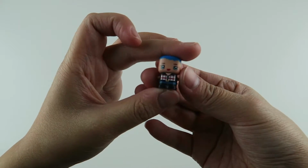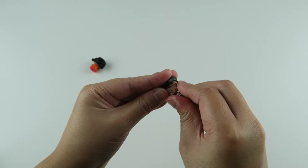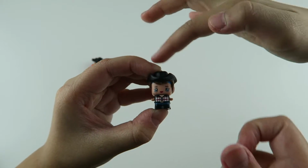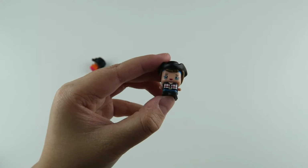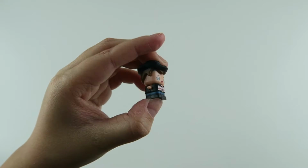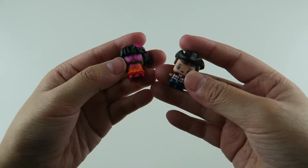So the next figure is this guy. He has a plaid shirt on with like a cowboy belt. So let's put his hair on. Oh, I like how he has like a little hat. His name is Cowboy, and he is an everyday too. And his category is Brave. So those were my Mixie Cues.